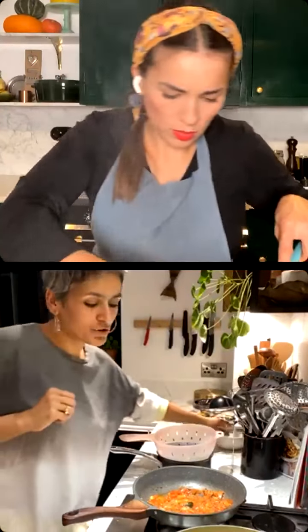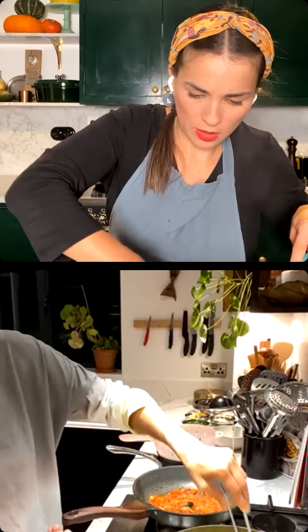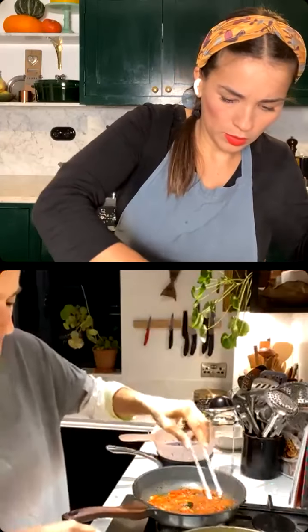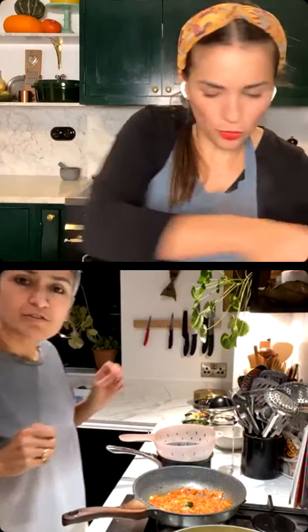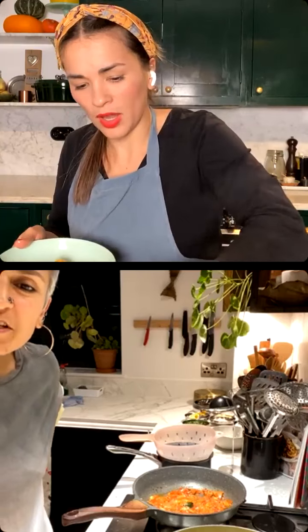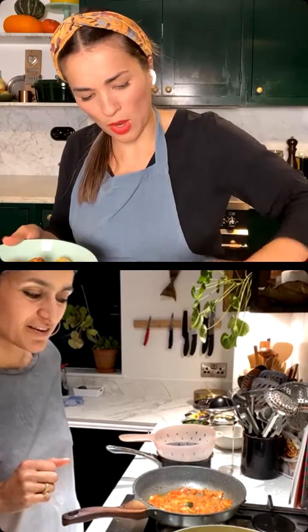Right, how are your potatoes doing? Yes, mine are almost ready. Okay, I'm doing all right. I might just throw in the potatoes which are already ready, then we will add the spices to our tomatoes. Okay, all right. So should I put my potato pan away? I'll do a swap. Yeah.